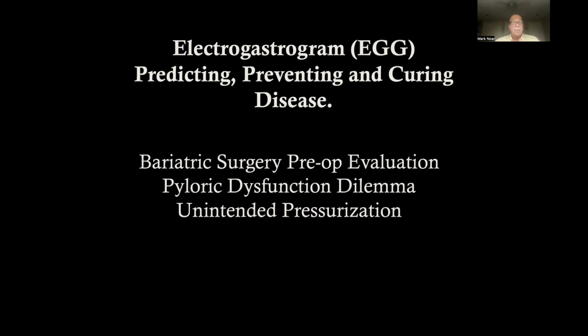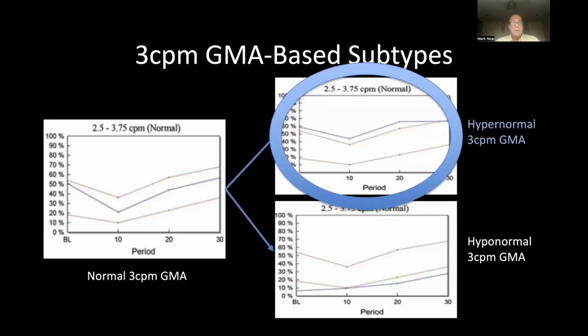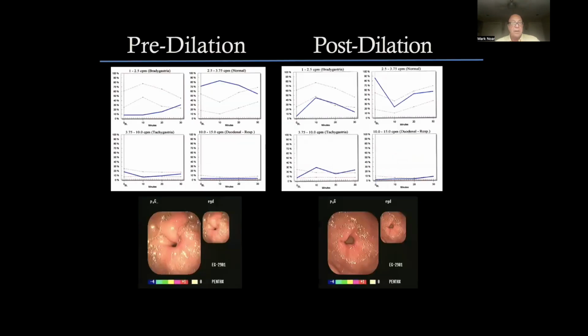Why is this important? Because the bariatric surgeons are now beginning to recognize that they want to use EGG for that pre-op evaluation to avoid the unintended pressurization. And again, this is what it would look like during an EGG. We would see these patients as either hypernormal or they would have an elevated GMAT calculation, in which case you would want to treat that in advance, either surgically or with balloon dilation.